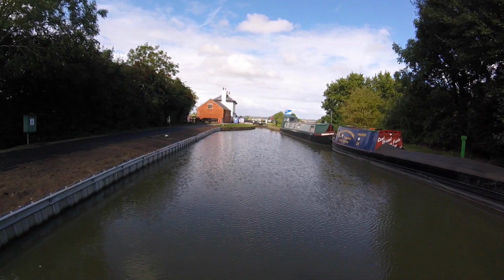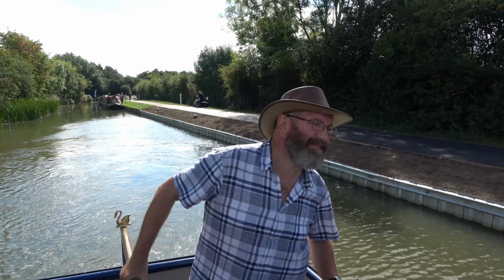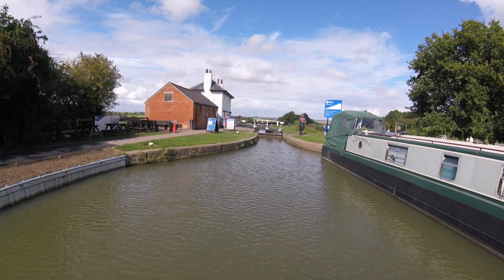I'm just moving up to the lock, Foxton top lock, which is numbered 8. I'm on my own, yeah. Okay, that's great. Thanks very much.